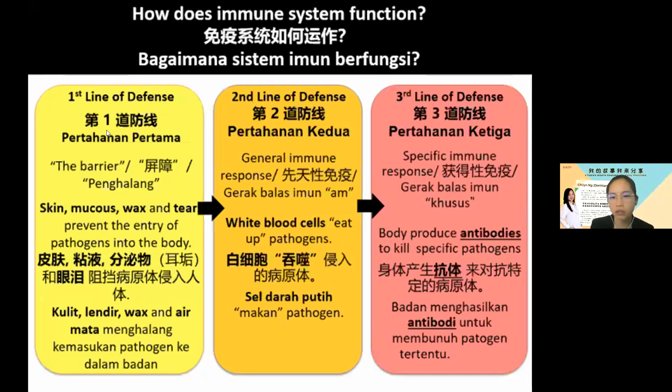The first line of defense, which is the most basic function of our immune system, is like a barrier that blocks the entry of pathogens like some germs or bacteria from our body. So what do we rely on? We rely on our skin, the mucus within our nose, our lungs, and our mouth. So the whole respiratory system, the mucus, it helps. And also the wax in our ears, and also the tears in our eyes. So these are all tools that prevent pathogens from overtaking our body.